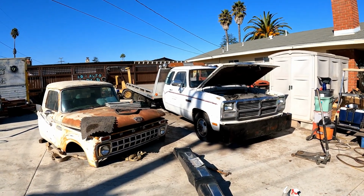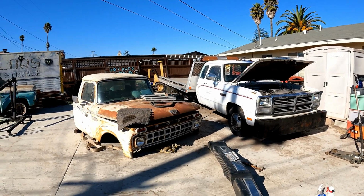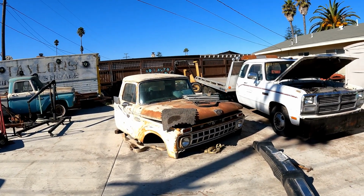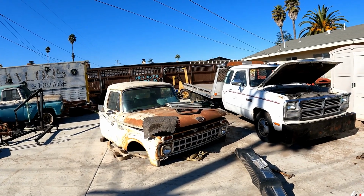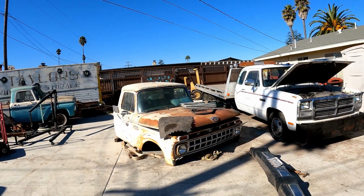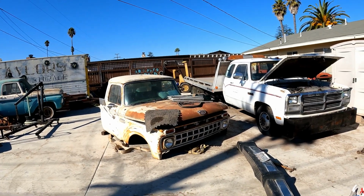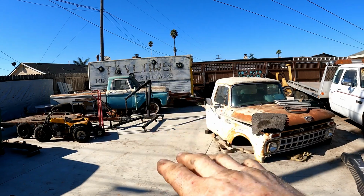Yeah, now that's quite a picture right there. New versus old. That Ford cab is really cool. I can't wait to build that into a nice driving truck. But I need to put a coating on it or something. I don't want that rust to get any worse than it is. There's no rust through on that body. Now that one has some, but it's not the worst.